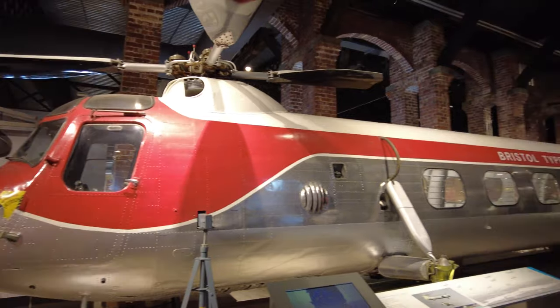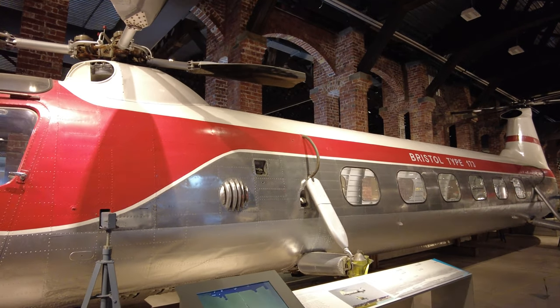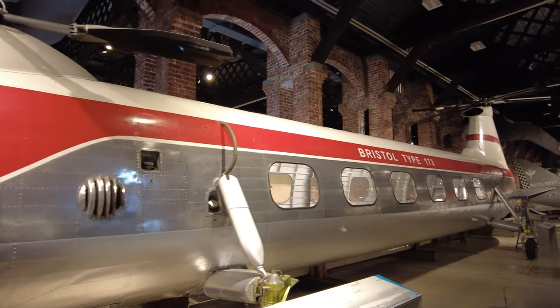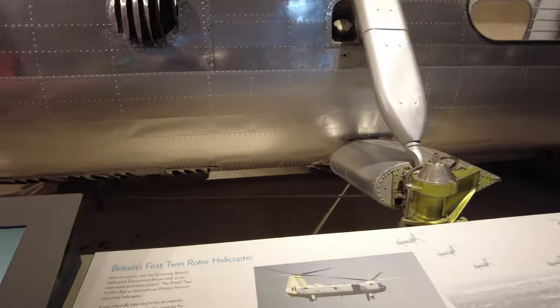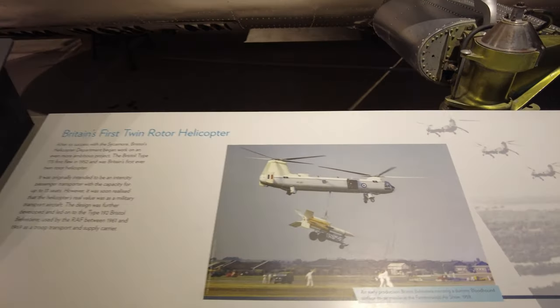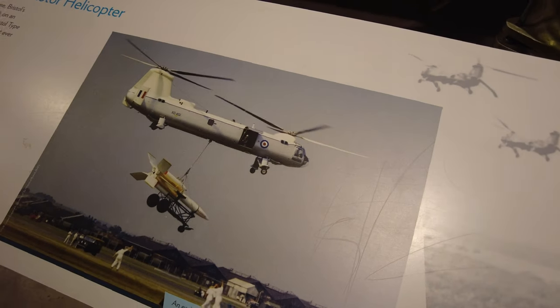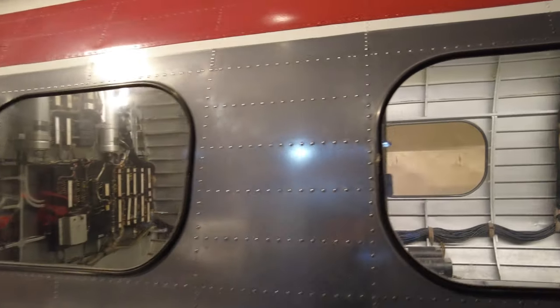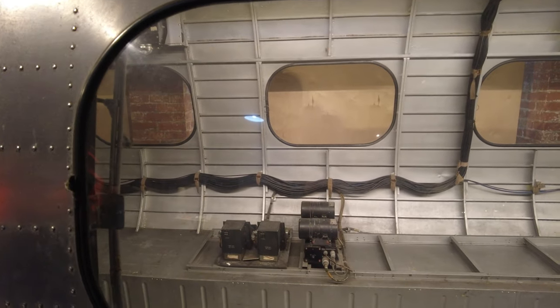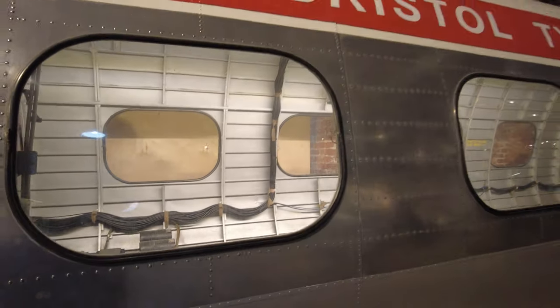Look it up. This is crazy. Huge. I can't quite work out what it is. It's a helicopter, but it looks like a plane. The Bristol first twin rotor helicopter. That's it in action. That is mad. Can you look inside? It's crazy.